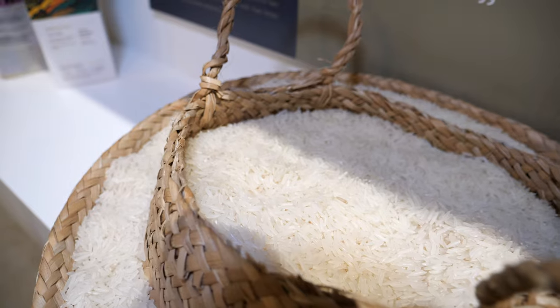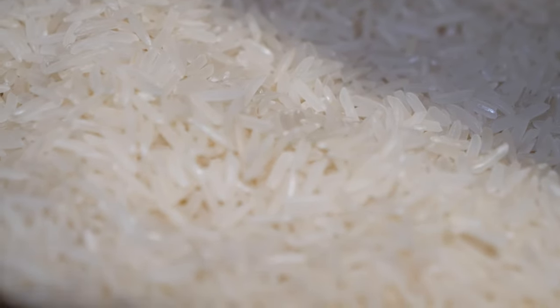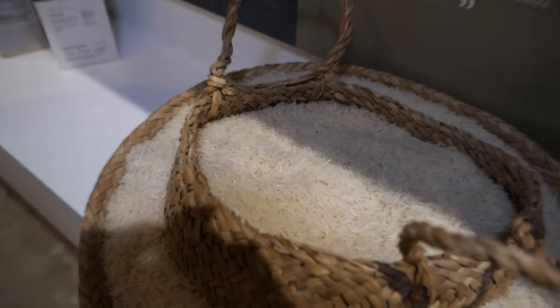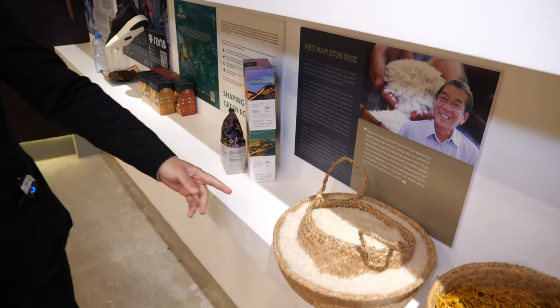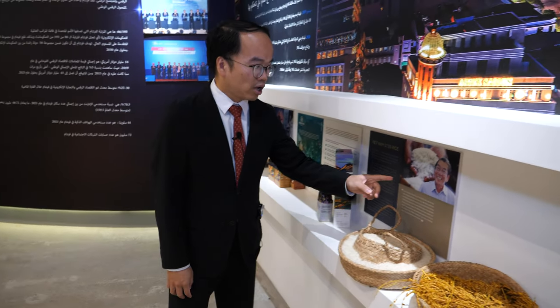And it's favored by many countries in the world, including our regional countries. And we wish to introduce and promote this further to the international market. And this is our... What goes into making the best rice in the world?